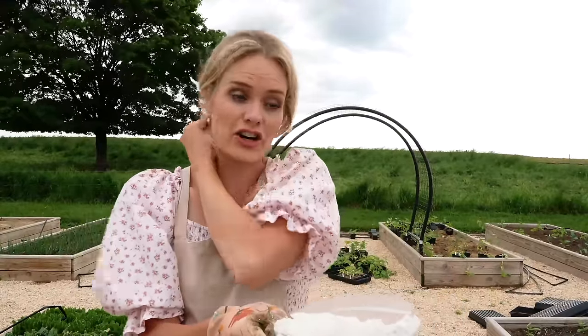We have Amish neighbors that literally put this stuff on everything, like it's layered on. And if you know anything about Amish, they have beautiful gardens. But this is supposed to be really good, especially on viney things. So I'll be putting this on cantaloupe, watermelons, cucumbers, and then my roses are actually right behind you.